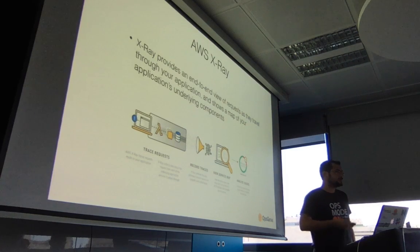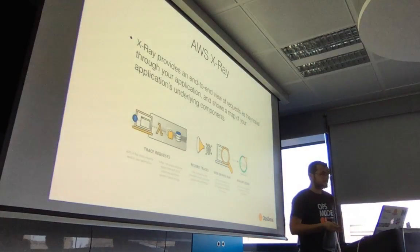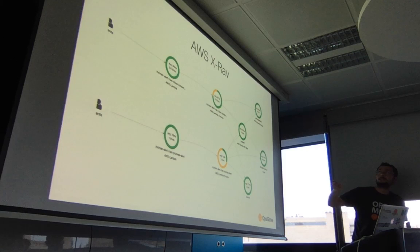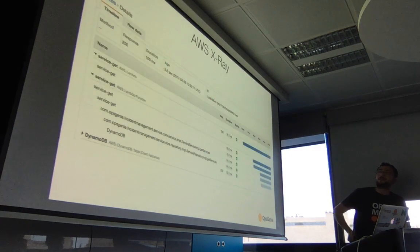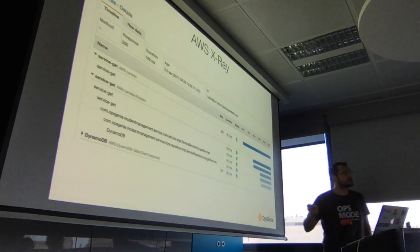In our case, we integrated X-Ray with our own auditing system, and from one view, it looks like this. We have different processes or functions called and logged to X-Ray. It shows if an exception occurs, how long the call takes, etc. So in this view, we integrated our own services, our own auditing system, with X-Ray.